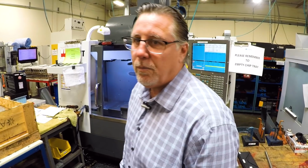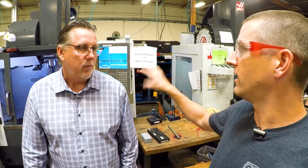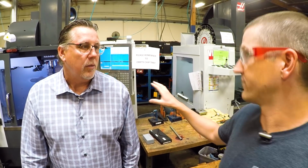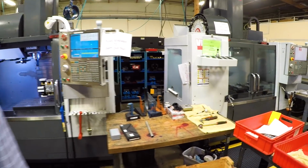But when I put myself in the shoes of a shop owner, one of the concerns I have is my friends aren't doing it, or the friends I have that are doing it are on the Yazdas and the Hermles. Who of my friends is actually putting $100 grand into automating a Haas vertical? I want to see how they succeed so I can follow in their footsteps. It'd be very interesting to see more of that.